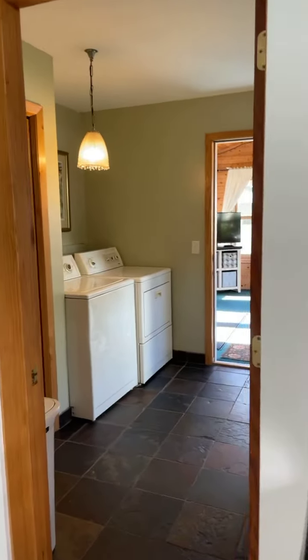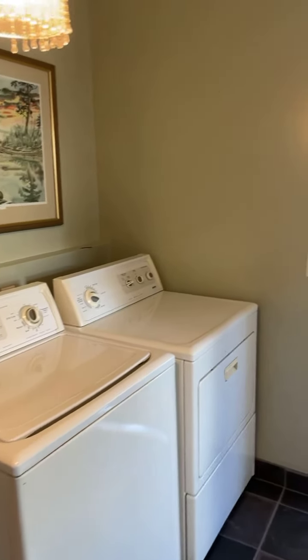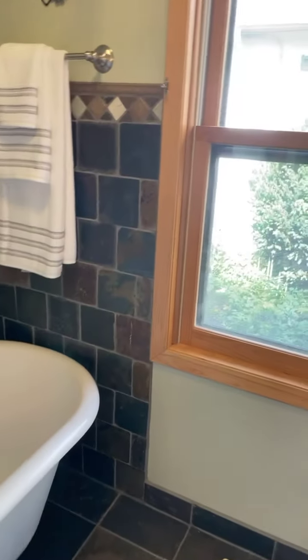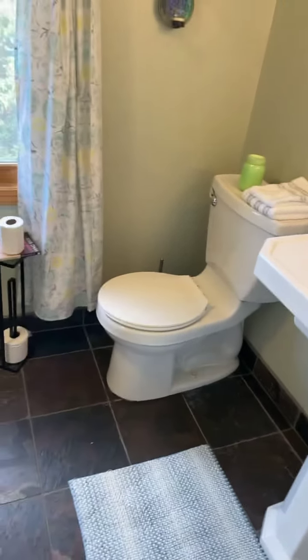So here we are entering into the laundry area. There's a nice size closet right here as well. Main floor laundry. Across from that is a full bath again with another clawfoot tub, which I love. This seller actually ran a daycare out of here for years, over 20 years. So hence the addition.